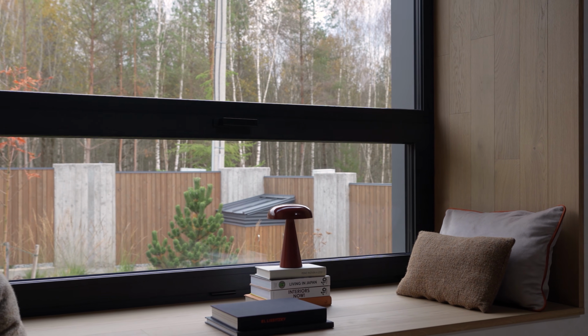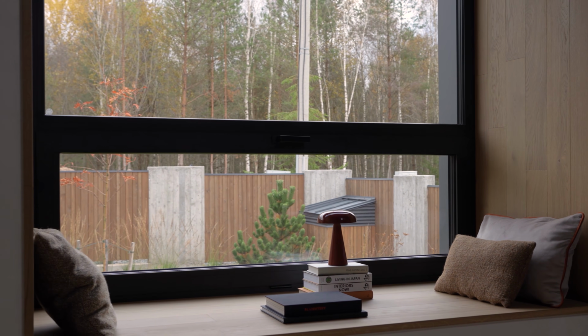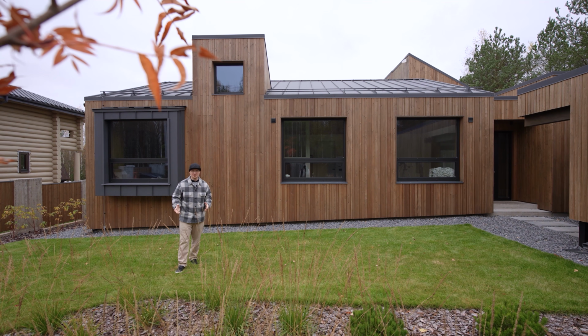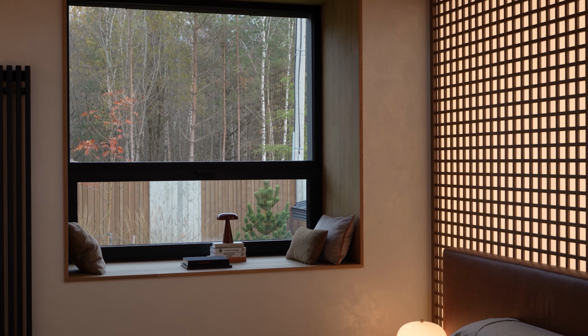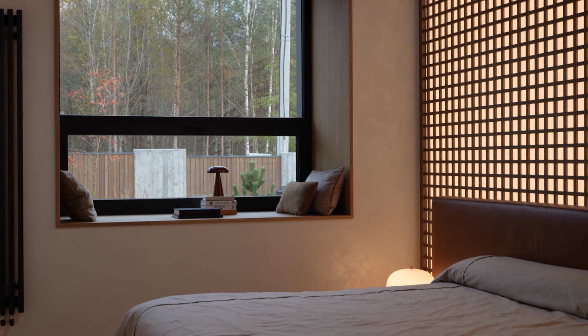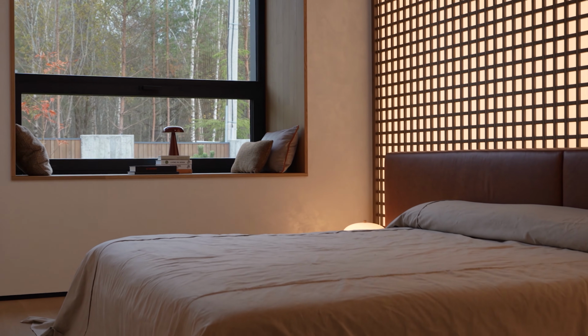It's a built-in windowsill with cushions, perfect for sitting on during the rain, reading a book, or listening to music. I think little corners like this are amazing, especially in bedrooms. It's quiet, it's cozy, the perfect little spot to be alone with your thoughts.